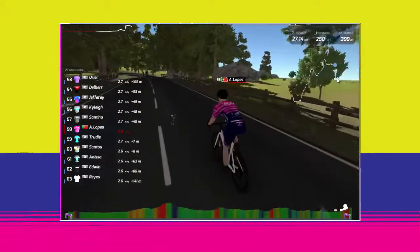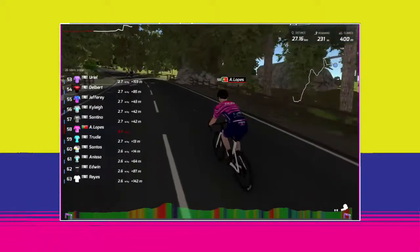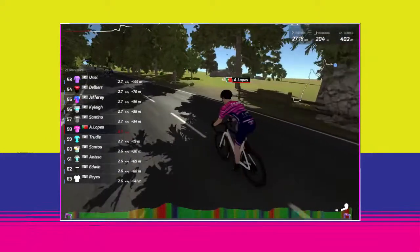As Lopez comes through there, 58th position. Not too many of the Portuguese racers tonight. There is usually quite a big contingent of Portuguese riders.